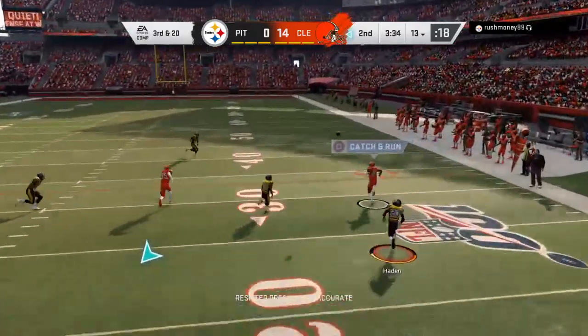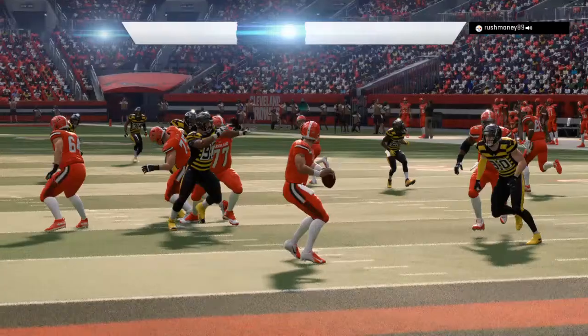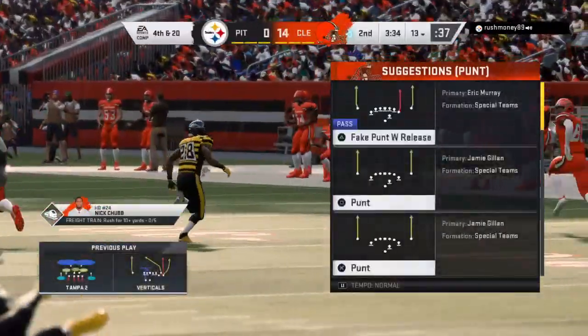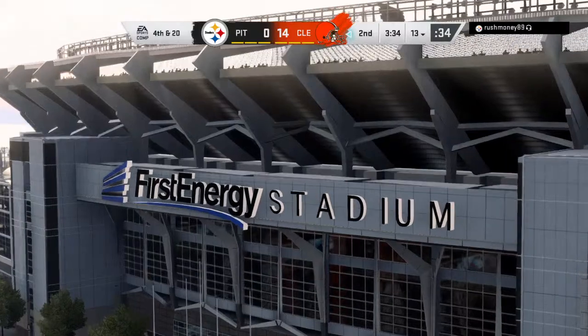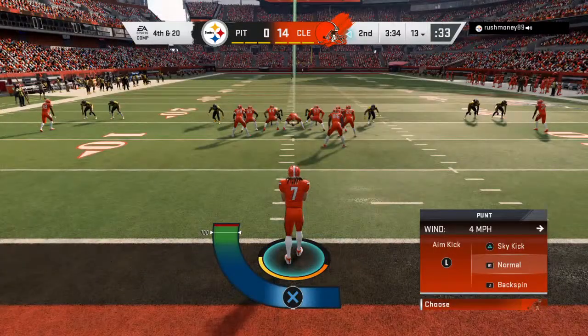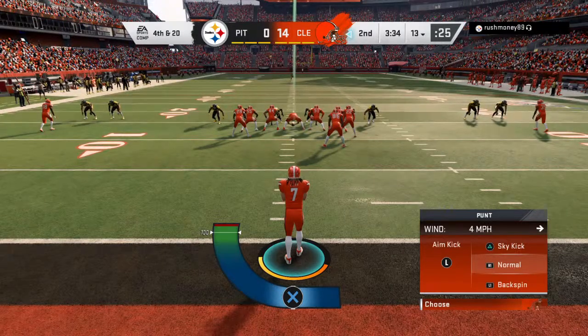Mayfield. And that is incomplete. Not only was the call spot on, how about the execution of that defense right there? Zone was absolutely locked up tight. He was trying to force it in there on third down. But if there's a time to force it, he felt like he needed to make a play, right? Yeah, exactly right. Third down, you've got to try and find something. There's nothing available there for him.